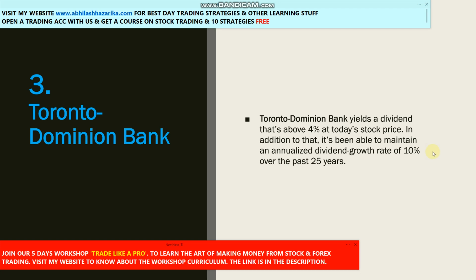The major banks are some of the most dependable Canadian stocks to own. We all know it. They may not deliver market beating gains on a yearly basis, but they are good, and you should pick the shares of one of the big five. TD, or Toronto Dominion Bank, yields a dividend that's above 4% at today's stock price. In addition to that, it's been able to maintain an annualized dividend growth rate of 10% over the past 25 years.